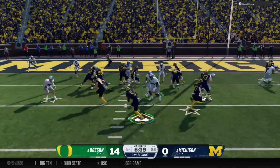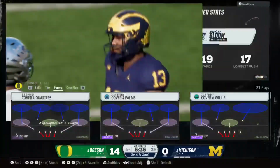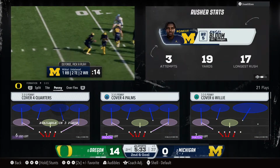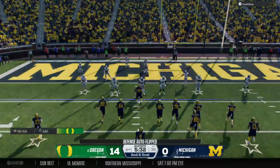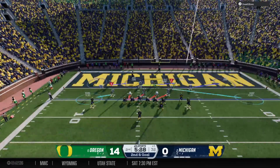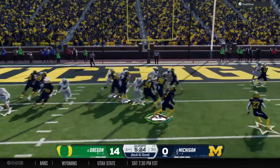It is a direct snap. Defense not fooled by the Wildcat look. Just a short gain on the play. Well, when you're defending this offensive coordinator, you have to be ready for anything. This is not something I'd expect to see down in the red zone, but it winds up getting them a few yards. Direct snap.